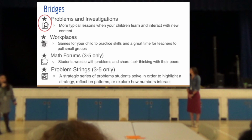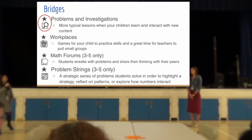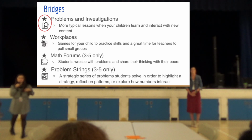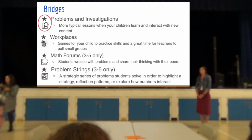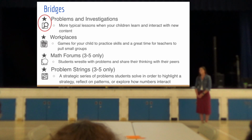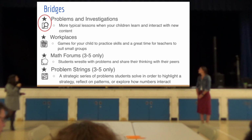And the last thing is a problem string. Again, problem strings are only for 3rd through 5th grade. And what problem strings do is kind of like what Sam was saying about that repeated reasoning in the math practices. Problem strings give students an easy problem to start, and then they get harder and harder for hopefully students to be able to see what the pattern is and be strategic when they're trying to solve.